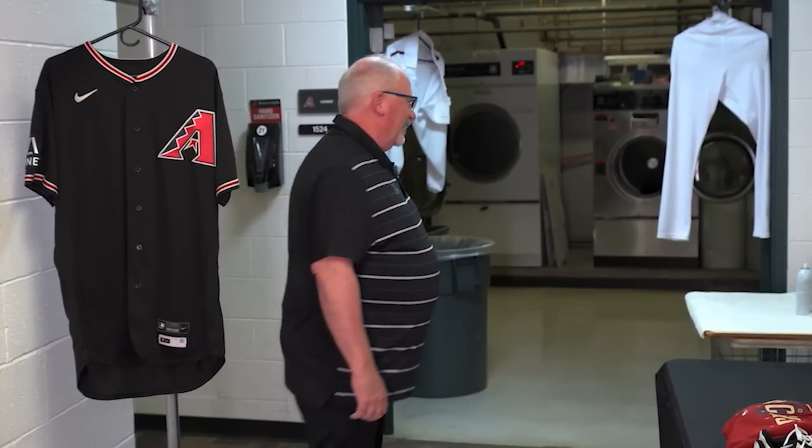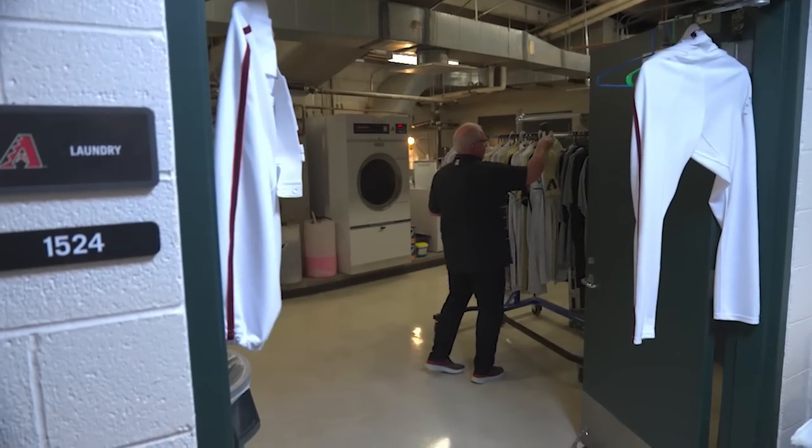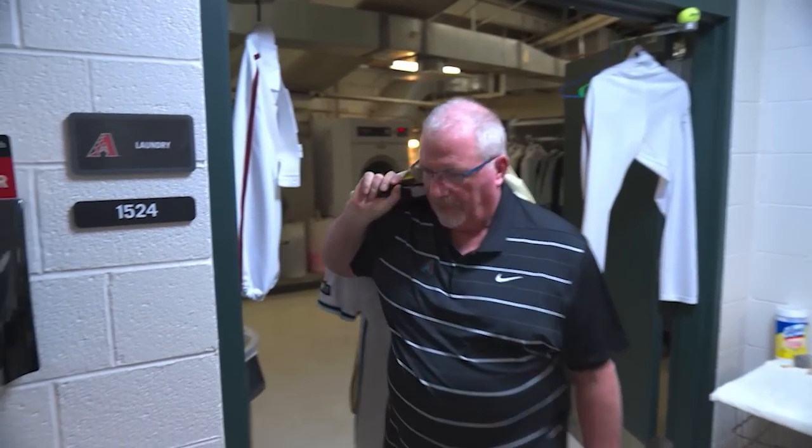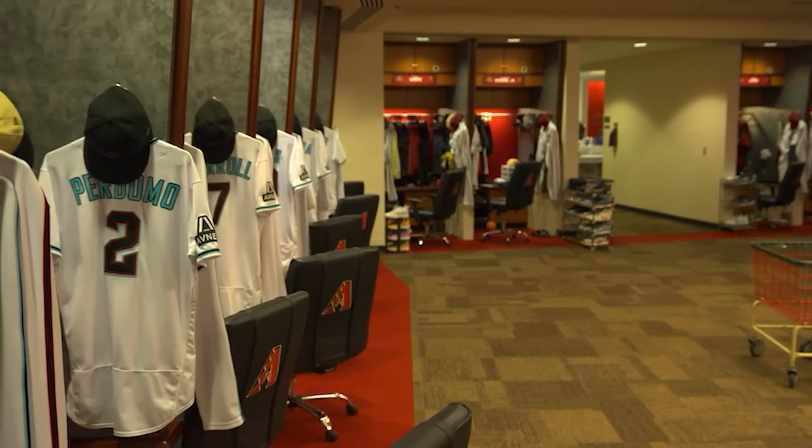I'm going to show you into the laundry room. This is where we make things happen, make the uniforms nice and clean after a game, get them ready for the next day. Roger Riley. I'm Senior Director of Team Travel and Home Clubhouse Manager. We want to make sure that all the players are out there in the uniforms and they're clean. There's no spots or anything, and they have all their equipment and everything else.